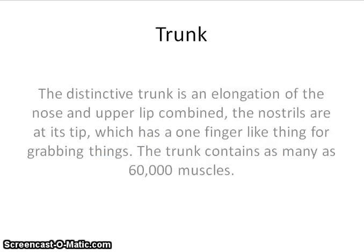Trunk. The distinctive trunk is an elongation of the nose and upper lip combined together. The nostrils are at its tip, which has one finger-like thing for grabbing things at the end of the trunk. If you see an Asian elephant, it's not a finger, except it's like a little tentacle type thing. It's a little finger for grabbing things and picking up.